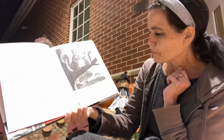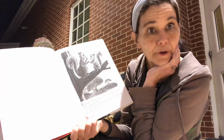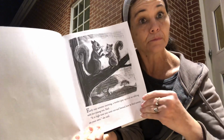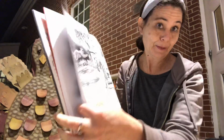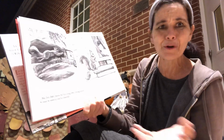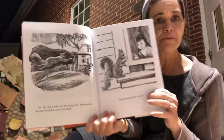Early one autumn morning, a mother gray squirrel was talking with her young son, Earl. "It is high time you went out and learned how to find acorns on your own," she said. It's probably a good idea, right? When you get bigger, right? When squirrels get older, they have to go looking for their own acorns, don't they? But Earl didn't know the first thing about finding acorns, so away he sailed to visit his friend Jill.